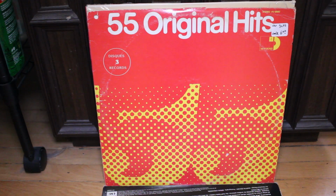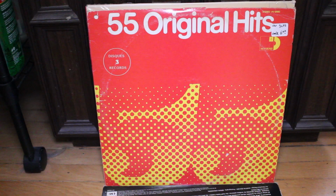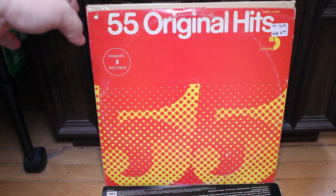55 Original Hits. And if I'm not mistaken, I think this was intended mostly for the Canadian market. The address of the record label on the back is in Canada only, and another telltale sign is it's bilingual. So you see over here it says 3 records, but it also says disque, which is French for records. So a good indicator that it was intended for the Canadian market.